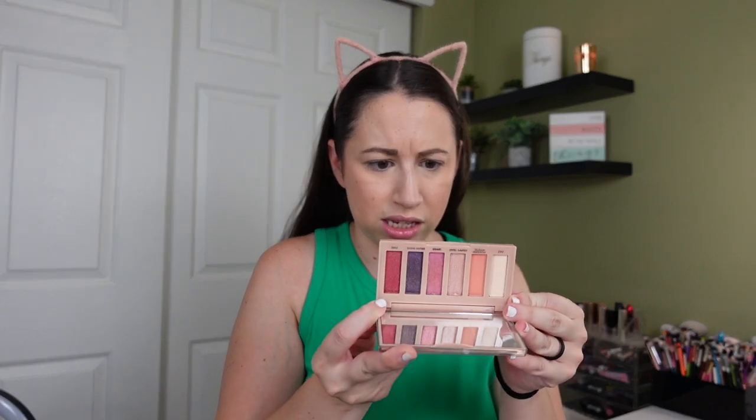And you'll be surprised, but my most reached for palettes are these smiley palettes I got in PR from Urban Decay. So I'm just gonna show you a really easy look I do with these. In this one, this is the Chill Happy.